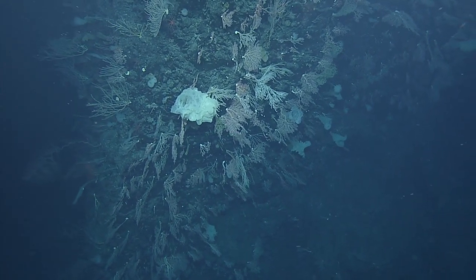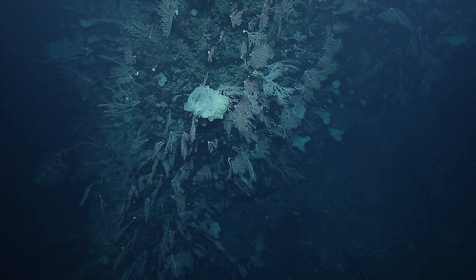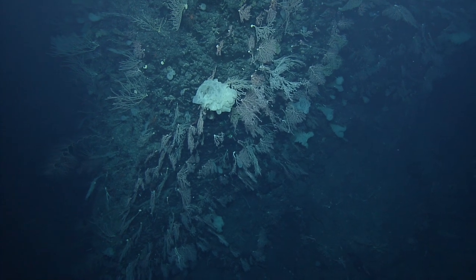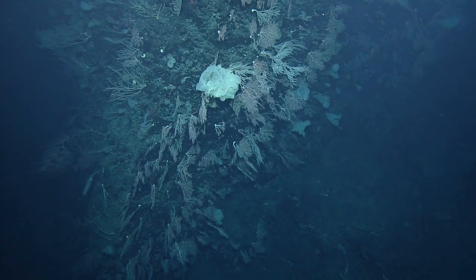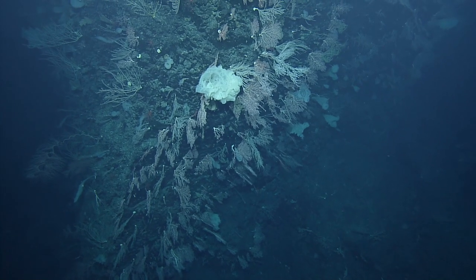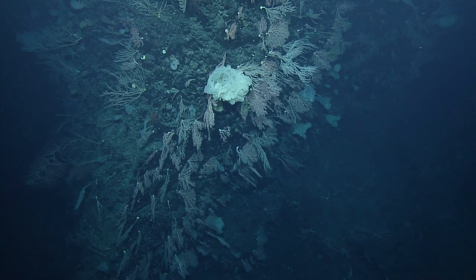The corals and sponges are getting significantly larger. This must be a very high current nutrient area. That wasn't intentional. Sorry, I had down lights on. Oh, that was you. Okay. Yep. I thought that was one of my iris jumps. Nope. Not that time. Even less intentional.